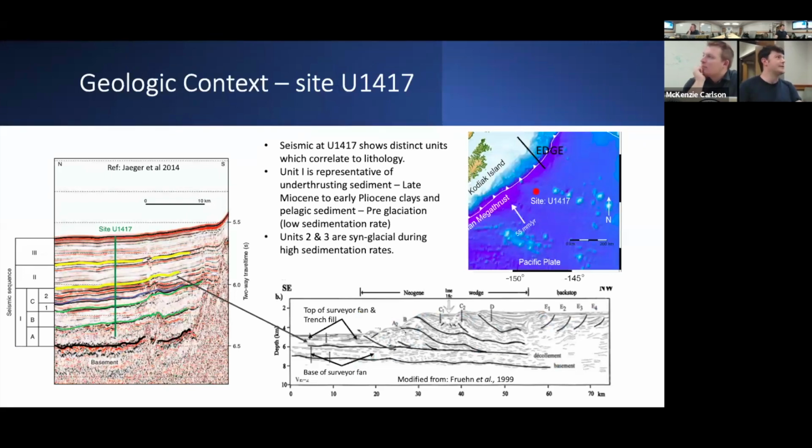So a little bit about the geologic context at site U1417. The seismic profile on the left shows distinct differences in the sedimentation and the sediment characteristics between these seismic sequences. So unit 3 overlies unit 2, which overlies unit 1. Unit 1 here is basically everything from this yellow horizon down to basement. Unit 1 represents the sediment that ultimately will be underthrust in this portion of Alaska.